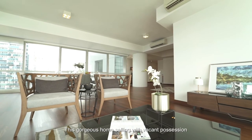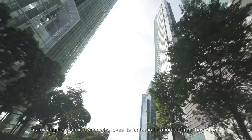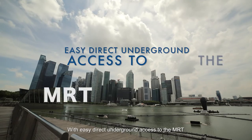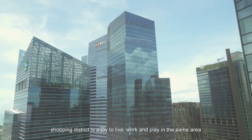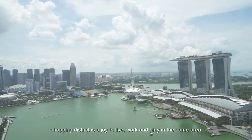This gorgeous home, selling with vacant possession, is looking for its next owner who loves its fantastic location and rare bay views. With easy direct underground access to the MRT, living here in the vibrant financial and downtown shopping district is a joy to live, work and play in the same area.